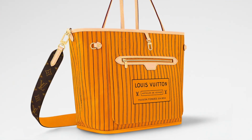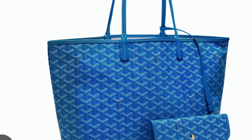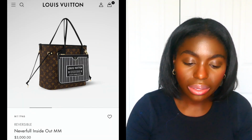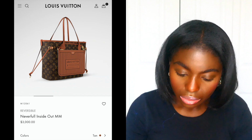But with these, the inside now has colors, so I guess maybe that's also to give them a competitive edge, because with Goyard, I feel like their competitive edge is the colors, you know, the blue, the green, the yellow, the orange. And their colors are actually pink, red, yellow, and then they also have the plain reversible in black, and in brown. So it's leather on the inside, and on the outside it's the canvas monogram.